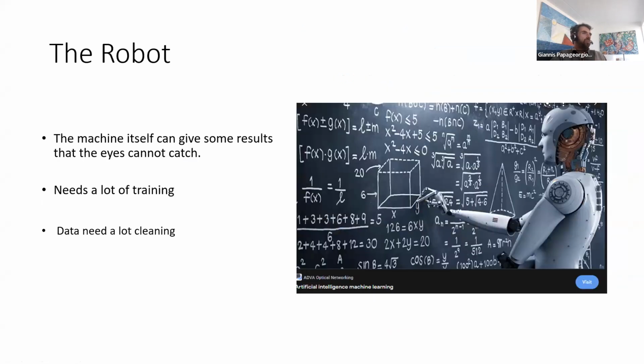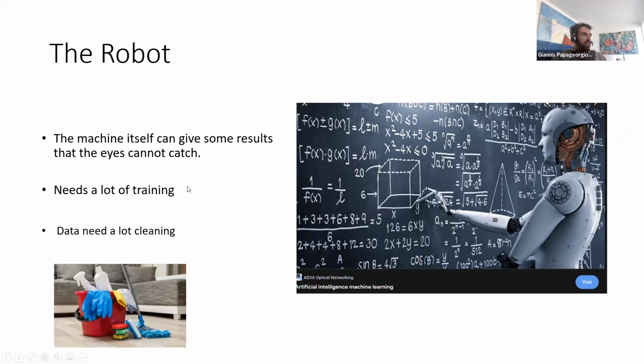So the robot itself, if it is a player, the code, we can try to analyze what's happening by itself. It's powerful, doing a lot of computation, but it needs a lot of training and really needs to work on a good data set, with a lot of cleaning. As we say, it was a very big effort to collect a good data set to train it.